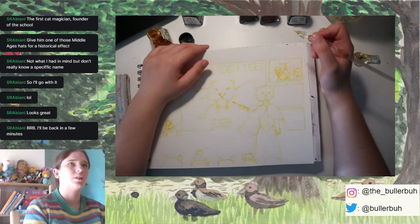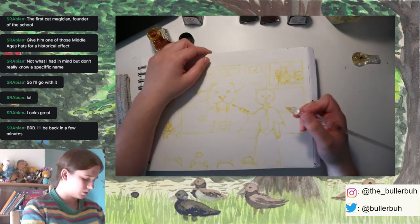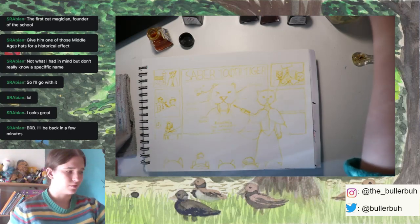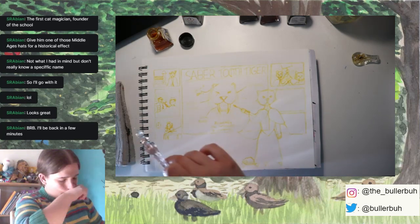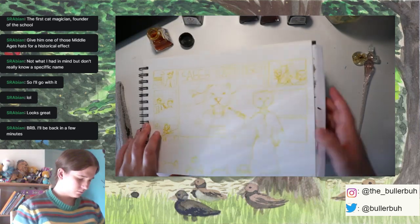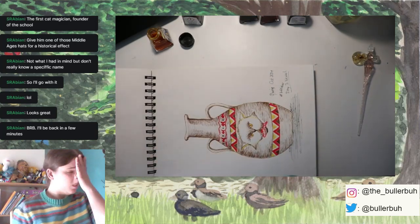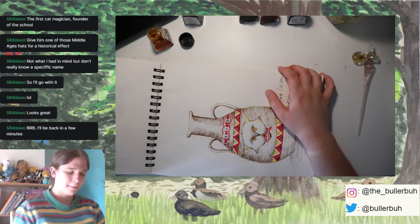Right, what else is in the story that would have historical significance to this? You know what? I'm gonna look back, see if I can think of something. That's a glass. We could incorporate this. The vessel.